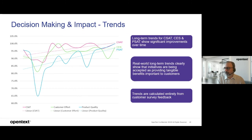So over time, we have shown significant improvements, and this is feedback. This isn't an incident metric. This is survey feedback that we're receiving directly from our customers. So it is the actual position that we have seen over a period of 14 months or so since we began to focus on our release cadence and a number of initiatives that I've already described.